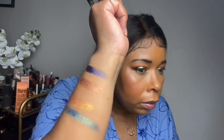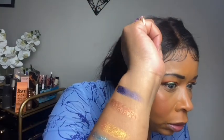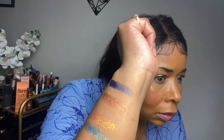Yeah, I don't know. Blue, green, yellow. I don't know, y'all. Like a bluish, greenish, goldish. It's gorgeous. And look at its purple right there. I'm gonna go back into that purple. She just got some really, really beautiful eyeshadows. And the shimmer shades are just beautiful.